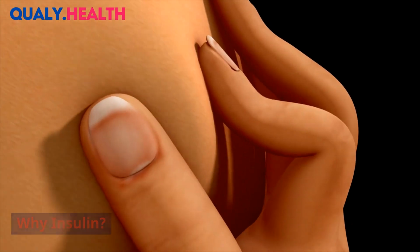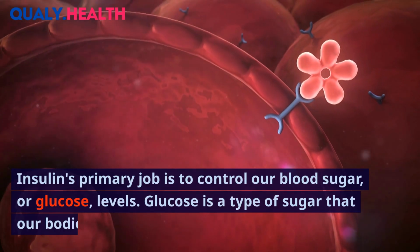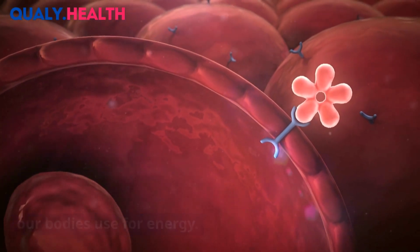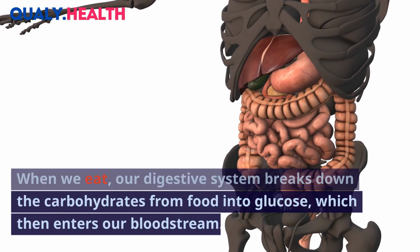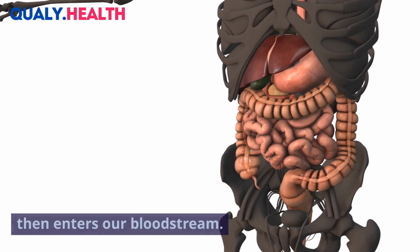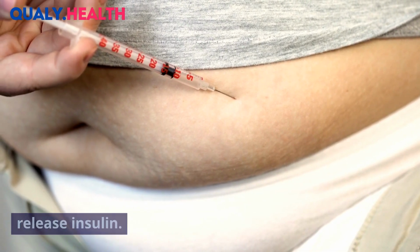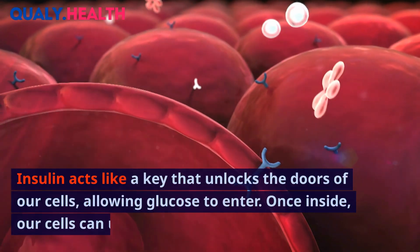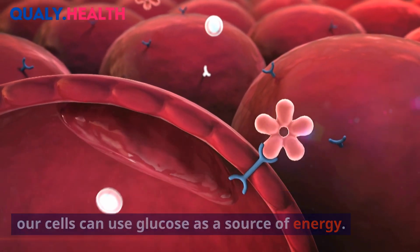Why insulin? Insulin's primary job is to control our blood sugar, or glucose, levels. Glucose is a type of sugar that our bodies use for energy. When we eat, our digestive system breaks down the carbohydrates from food into glucose, which then enters our bloodstream. This influx of glucose triggers our pancreas to release insulin. Insulin acts like a key that unlocks the doors of our cells, allowing glucose to enter. Once inside, our cells can use glucose as a source of energy.